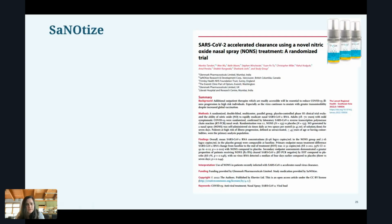Sanitize. So this is an interesting spray. Basically, NONS is a novel nitric oxide releasing component. So it's a liquid, but it releases nitric oxide very slowly from that liquid. And that has the effect of basically having the antiviral effect.